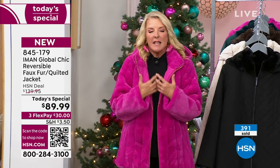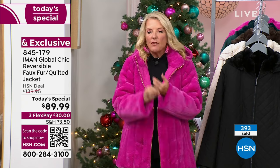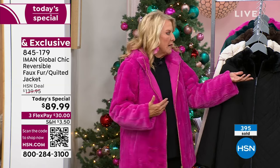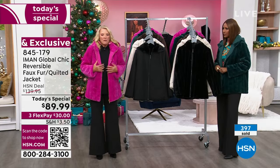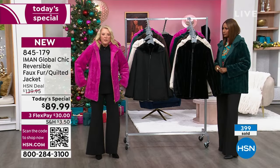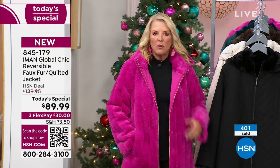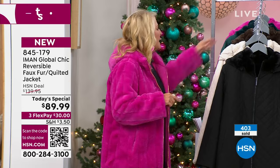And this is fun because, hey, it's an errand jacket, but if you're going to a really swank event over the holidays, you're going to wear the exact same jacket. The only thing I would do, as you recommend, is take the hood off. And then all of a sudden, oh my gosh, look at you in your fuchsia berry pink, fabulous jacket. And you're like, heck yes, I'm rolling into the party. All right, so I'm going to take this one over.